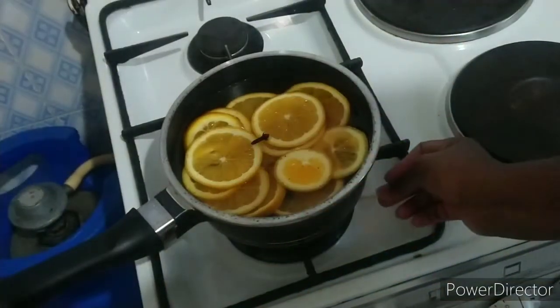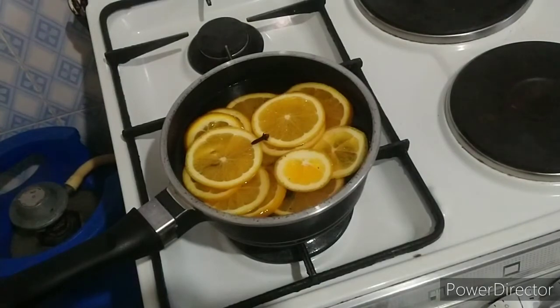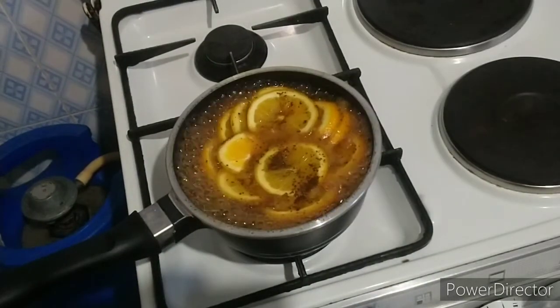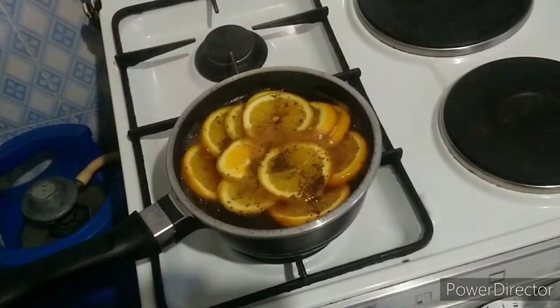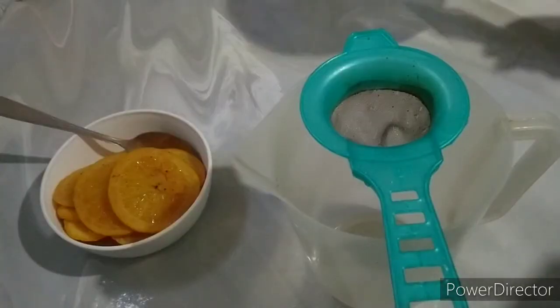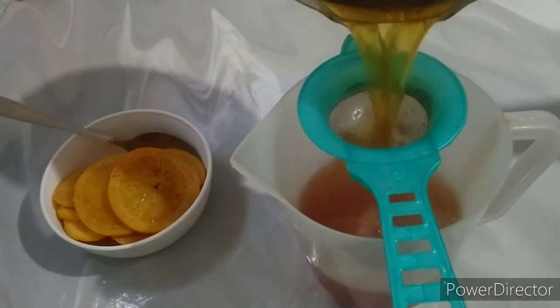Then I'll bring this to a boil on the cooker, and once everything is hot and bubbling away, I'll know that the orange tea is ready. So I'll turn it off, take out all the orange slices, and sieve the tea to remove the tea leaves.